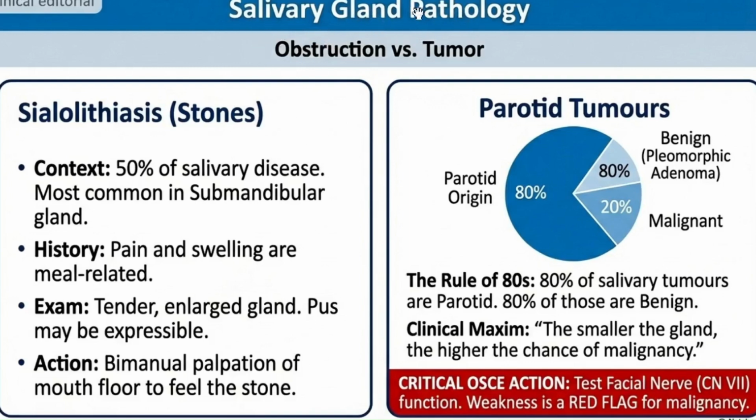Exactly. And the clue isn't the lump itself, it's the timing. The mealtime clue. The patient notices it when they eat. The patient will say, "Doctor, my face swells up and hurts every time I sit down to dinner." Think about the physiology.